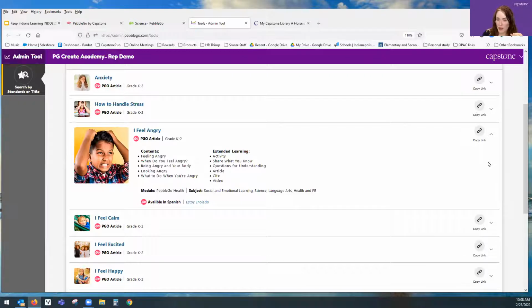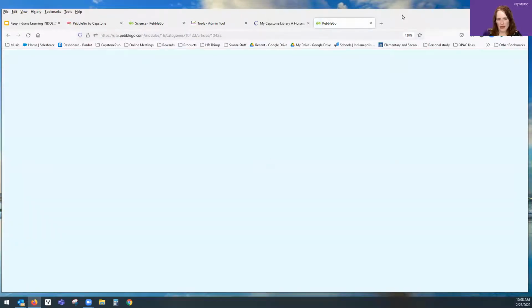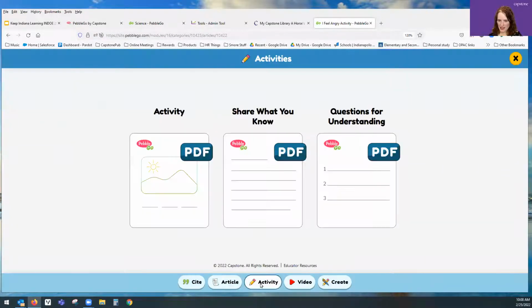I can put that link right in there, and it is an authenticated link. So all students have to do to open it is just click on it. That authenticated link will take them right to that article. In that article, they have activities.